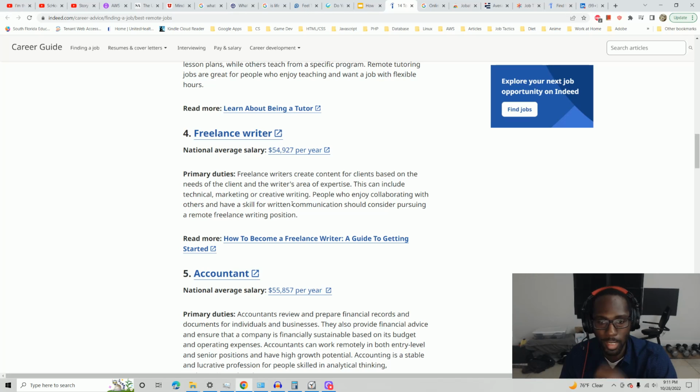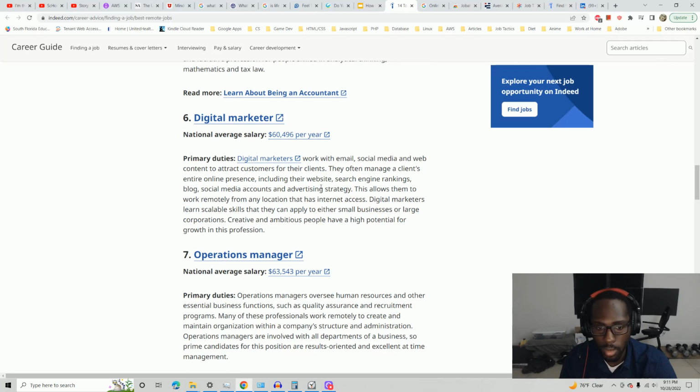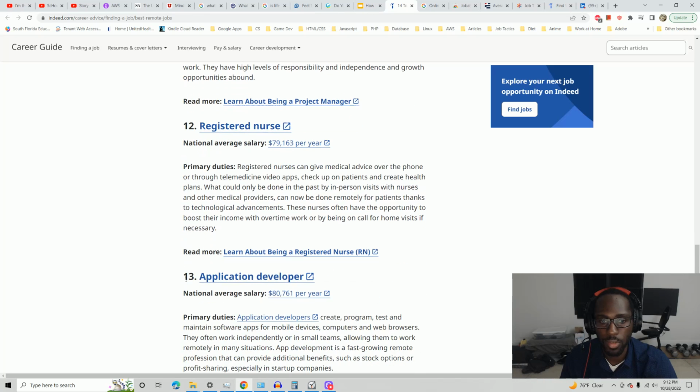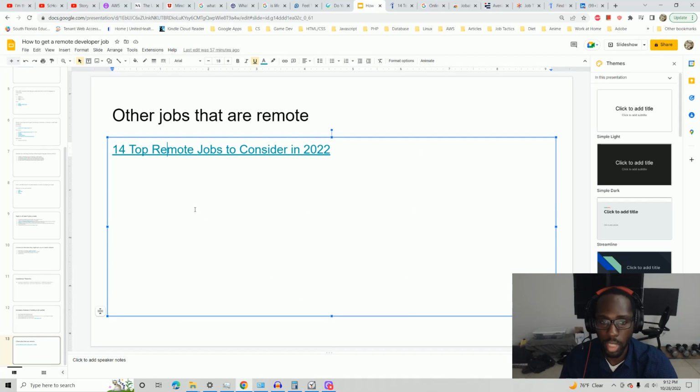These might be something up your alley for people who are not really into the idea of coding specific web apps or desktop apps or whatever applications: accounting, digital marketing. There's a number of different job opportunities that might be way more suitable to your interests. They have a registered nurse as one remote opportunity. I didn't know registered nurses can work remotely, but that's interesting. And software engineer. So there's a number of different job opportunities. You've got to do your own research again.